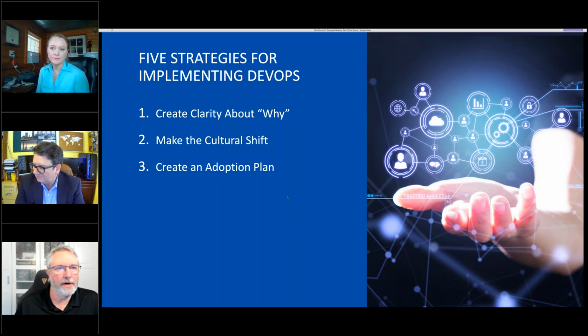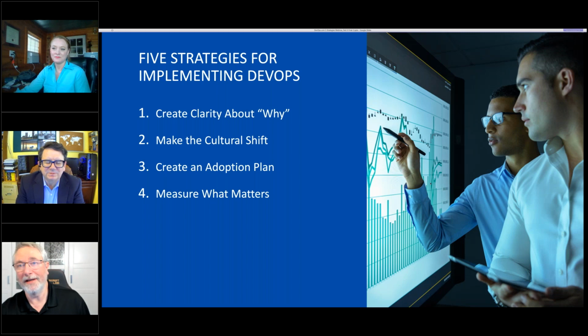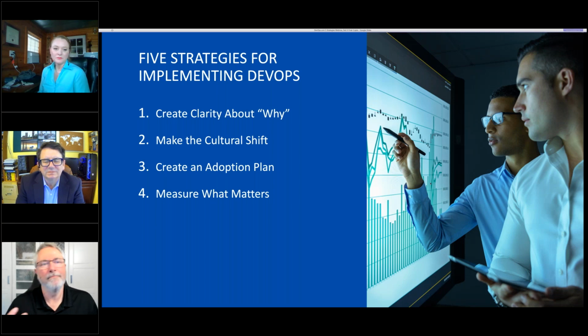Well, let's go to our next strategy, measure what matters. I always look at, you can tell what's important to an organization by what they measure, right? You go look at what are the charts on the wall, or if maybe they don't have charts on the wall, maybe they're not measuring much, but what is it that we measure? It can be defects, it can be our reliability of delivering on time or on budget.